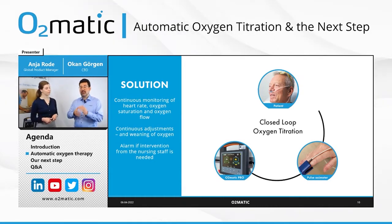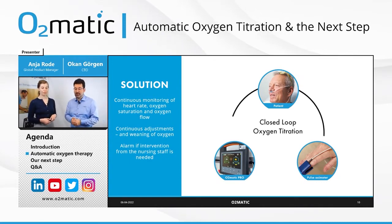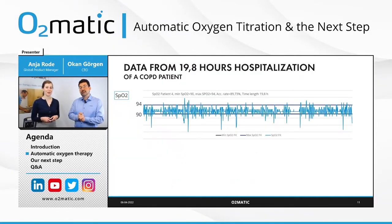Exactly. And as long as in most cases our devices can handle it, if it can't handle it, it will alarm the person. So very, very simple. And we can also show some data on how that works. Yeah, we actually brought some data of a real-life patient being treated with Automatic. Exactly. This is 20 hours of data from a patient that is using Automatic, that is being titrated with Automatic.